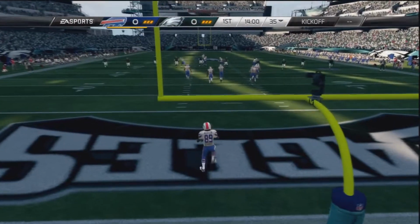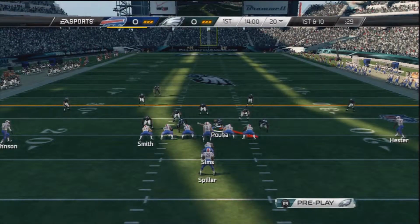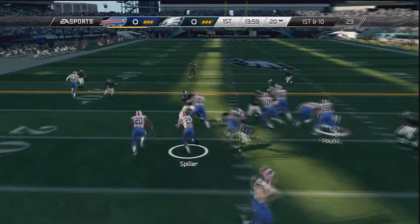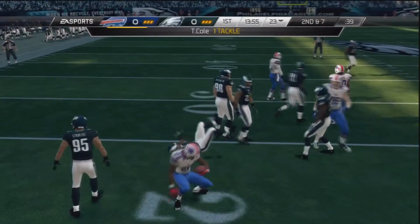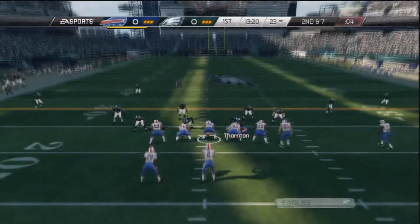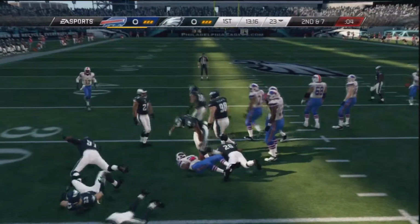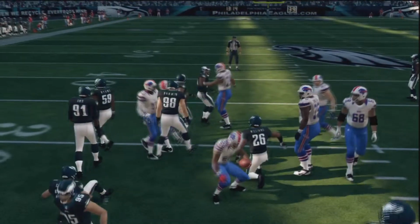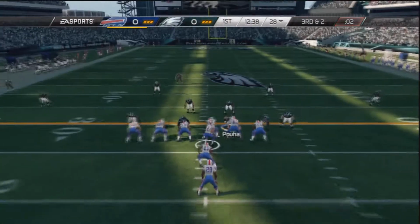And Devin Hester is now a Buffalo Bill, and he takes it and kneels it in the end zone. So it looks like they went and got Manziel a target during free agency, and C.J. Spiller would get a 3-yard gain and be tackled to the ground. E.J. Manuel apparently only had 1 or 2 years to do something and apparently could not do it, so they replaced him. And now 3rd and 2 for the Buffalo Bills.